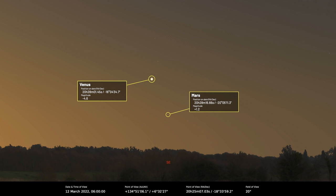It's only about 5 seconds of arc in apparent diameter by the end of March, so really not a lot to see on the surface of Mars at the moment. Imaging, of course, you might pull out more detail. It's just this low altitude which causes a problem with Mars at the moment, because it's tiny and its light has to pass through a very thick layer of atmosphere. So it's really difficult to get a stable view of it.